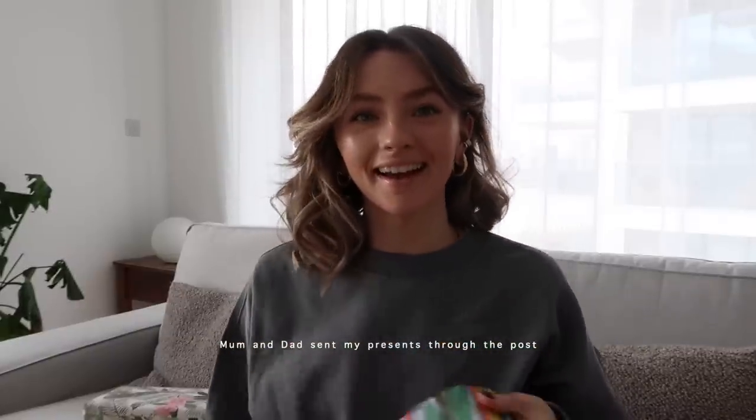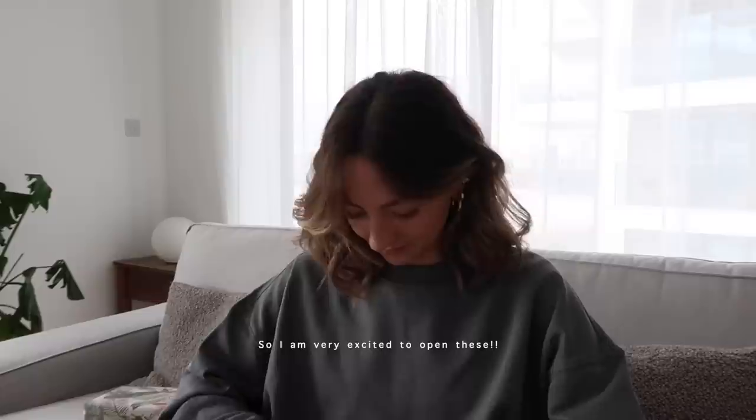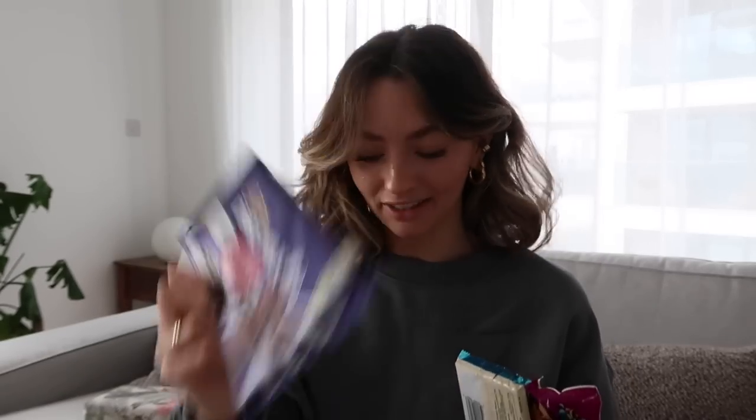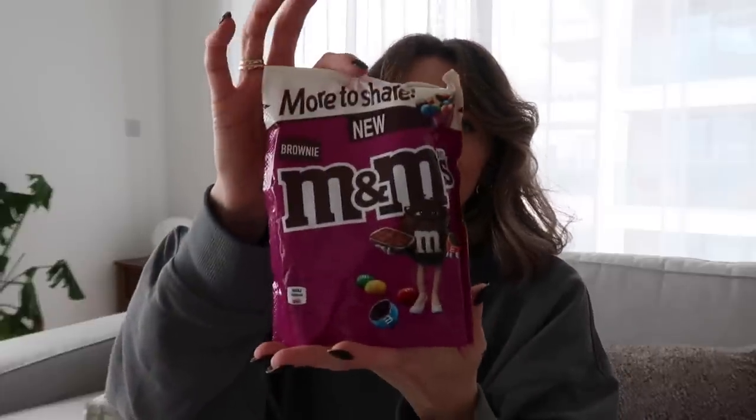Oh my god. I think this is chocolate. My god. Right, I've got Marvelous Creations banging chocolate. I love that. Oh, I've got Hershey's cookies and cream. Do you know what? I haven't had that. I don't think I've ever had that actually. Aero caramel. Yes. Oh, these buttons. Yes. And then the brownie M&Ms.